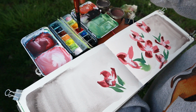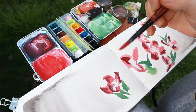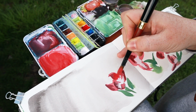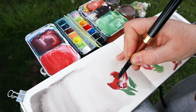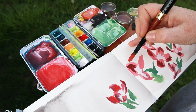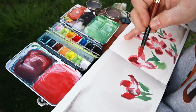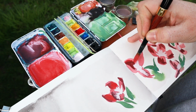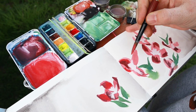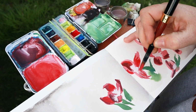I'm going to add some more red to here and play around with the vibrancy. I'm just resting my pinky finger on the paper very lightly to help me guide my paintbrush position. I have to be careful I don't put it down where the paper has a lot of wet paint.